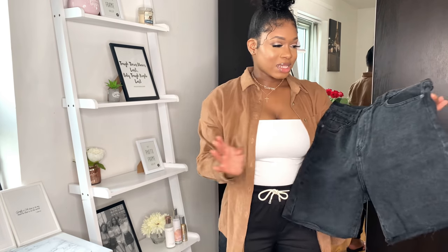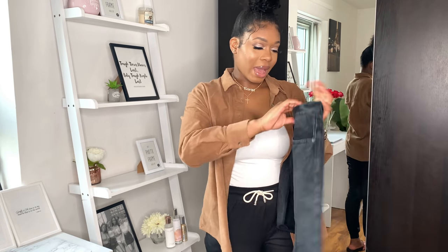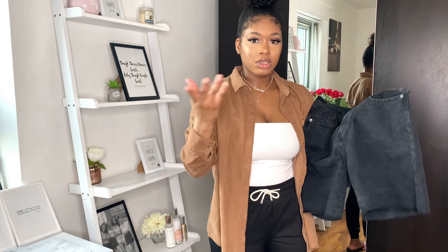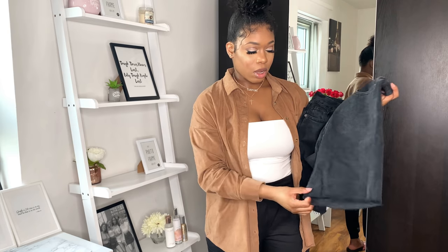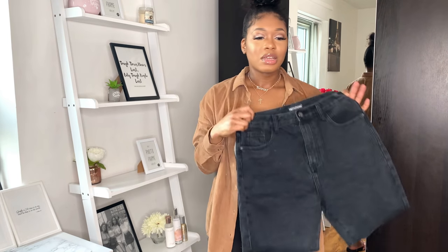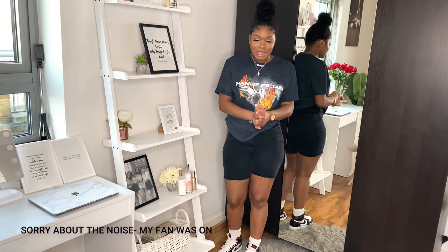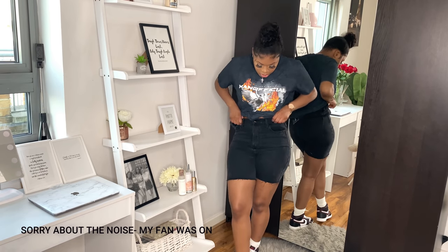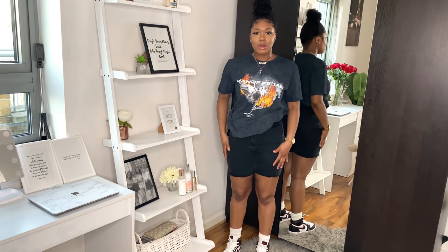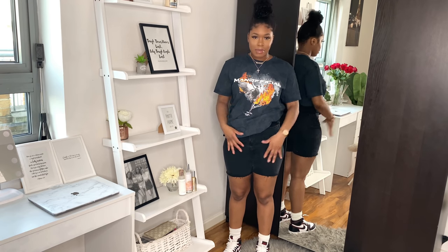I also got the exact same thing, but in black. So this is the wash black long line fitted denim shorts, similar to the other one I just showed you, but this one is in black. Exactly like the other one. I feel like this will just go with so many outfits during summer. So these are the jeans, guys, and I think they fit so well. They're very fitted. They're not like the mom style ones that are quite baggy.